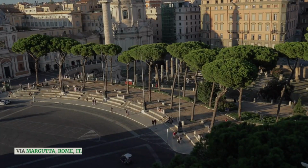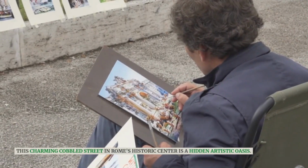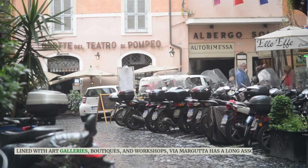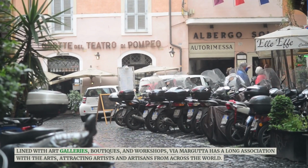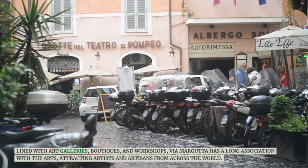Via Margutta, Rome, Italy. This charming cobbled street in Rome's historic center is a hidden artistic oasis. Lined with art galleries, boutiques, and workshops, Via Margutta has a long association with the arts, attracting artists and artisans from across the world.